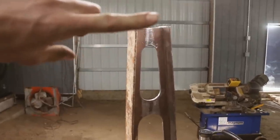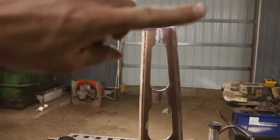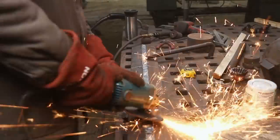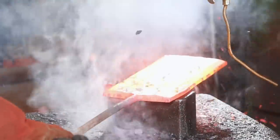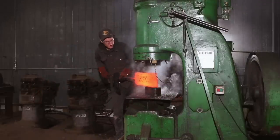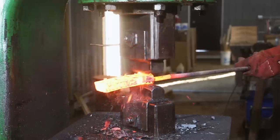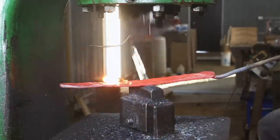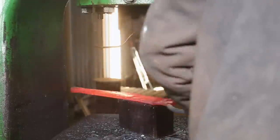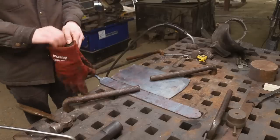I've been thinking about what I'm gonna put on the top here. Use this piece, we're gonna clean it up a little bit, and then we're gonna forge it down, make a plate. It's a bit ridiculous. That'll sit on top, then I gotta figure something out for the bottom. Honestly, getting a bit ridiculous here trying to make these plates out of this train rail.